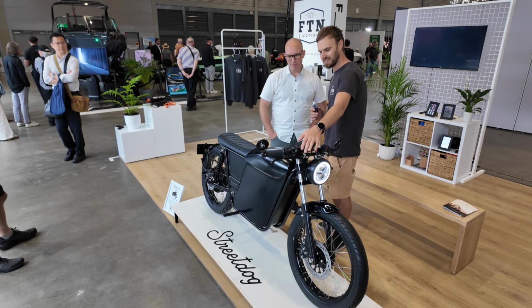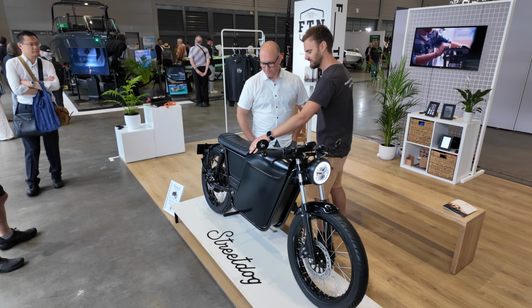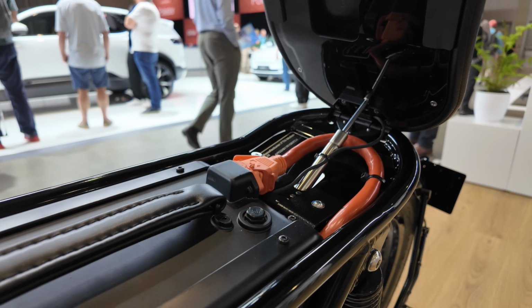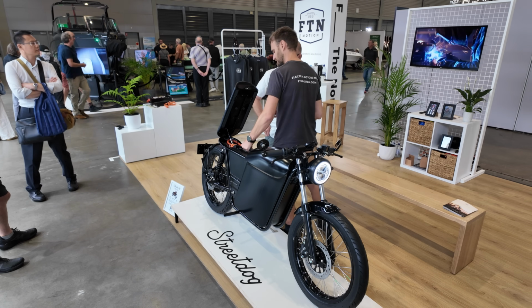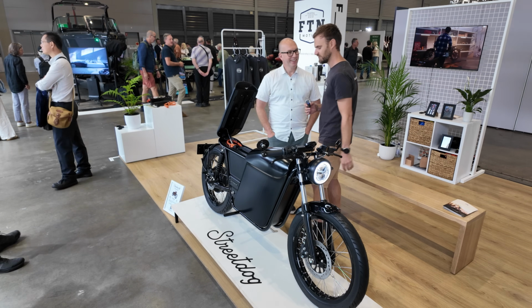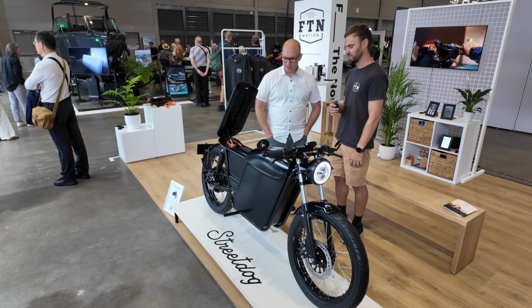Okay, that's awesome. And then the battery's under the seat. Fantastic. Okay, now that's not removable? That's just for service reasons. Oh my goodness, it lifts straight out. Mate, that's an incredible idea.